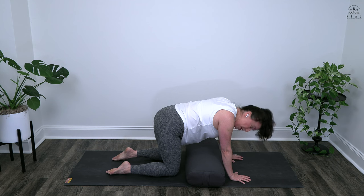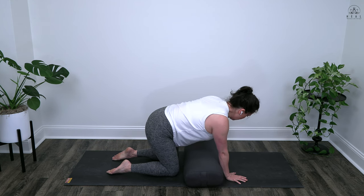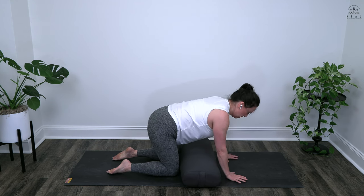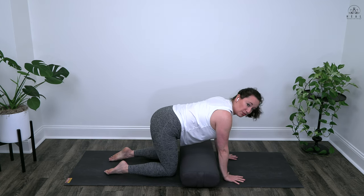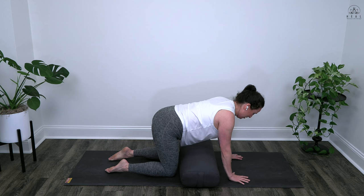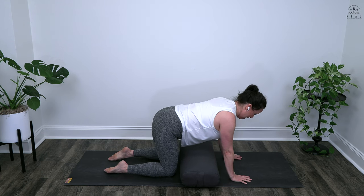Feet look that they're straight back behind those knees. Wrists and elbows, have them so that they're directly underneath those shoulders. Index fingers forward, thumbs inward. Lots of alignment cues, but if you got nice, good alignment, that means you're going to really nicely open up that spine with cat-cow here.